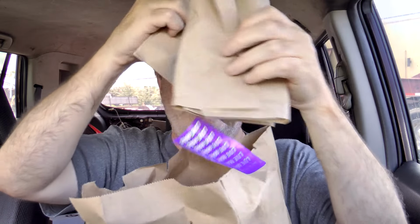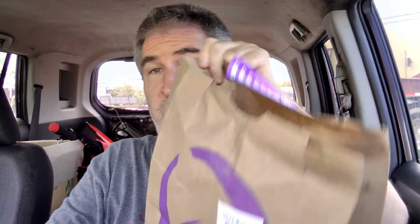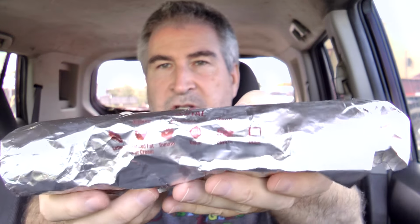Alrighty, we got napkins in the bag. Lots of napkins. Good. The damage is on the front and in the app. And wow, here is what I have. So they're just side by side, it looks like. Just this big long silver wrapper. Let me open it up and I'll bring you in here for a look.